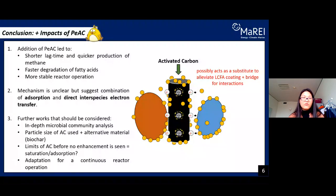Now, for further points that should be considered, in-depth microbial community analysis should be done to see which organisms are in play. We can also look at particle size and alternative materials, which have been discussed in the previous presentation. Finally, and the most important thing, what's the limitation of activated carbon before no enhancement is seen? Is it when it's saturated, it's over? And then we have to find out how to adopt this in a more continuous high-rate reactor operation.